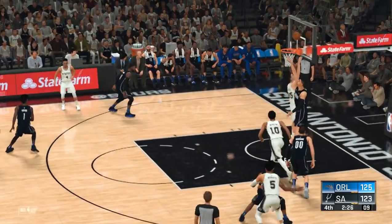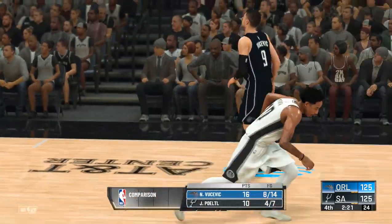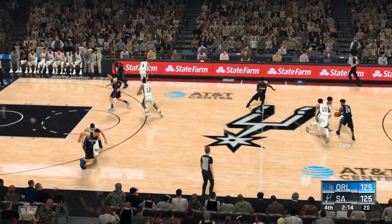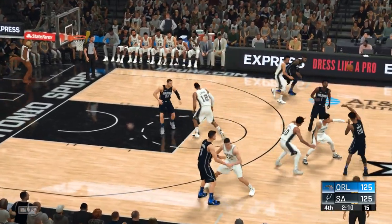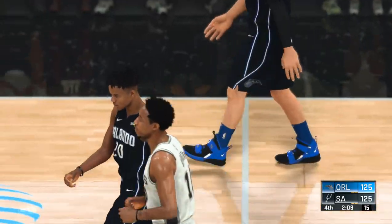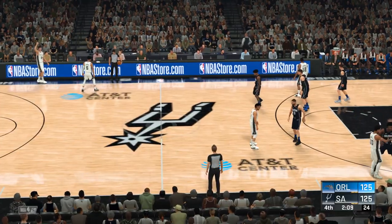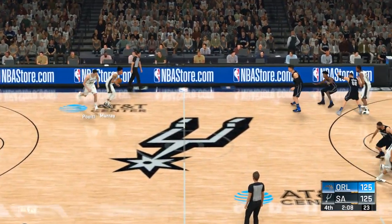DeRozan finds Pirtle. Well-timed pass, and he goes straight to the bucket for the layup. Pirtle's got it all tied up now for the Spurs. Orlando with the ball. Doubled by Murray. Now here's Fultz. Defense right on him, and it's going to be out of bounds. The Spurs will take it. Not sure what he was thinking about with that pass. Just sailed it right out of bounds. And Orlando making a change here. Fournier is checked in. Here's Murray.